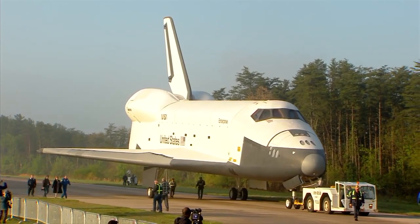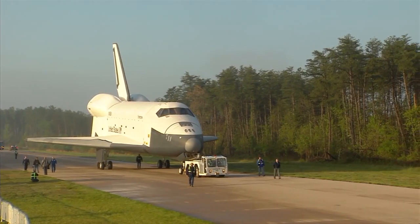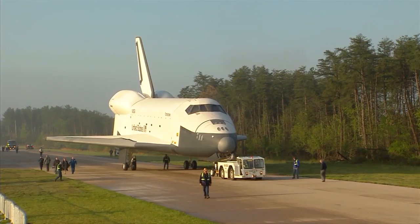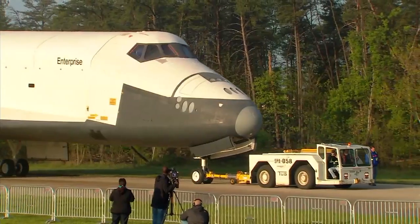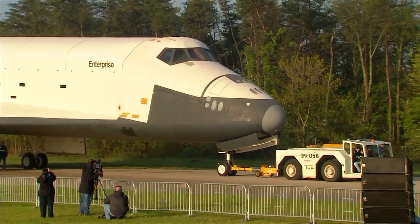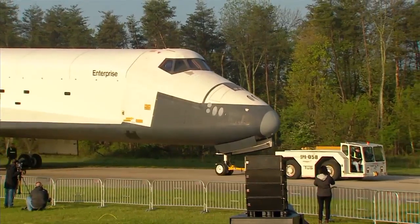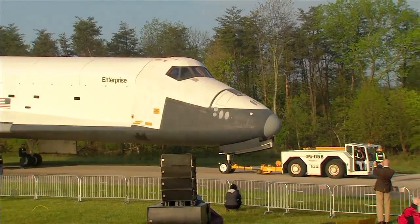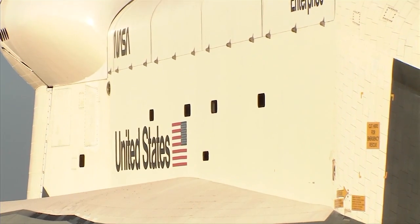Weather permitting, Enterprise will be affixed to the top of the shuttle carrier aircraft over the next several days and is planned to make its flight to New York City on Monday, April 23rd. Weather forecasters in the Washington area are not predicting pristine weather, however, over the next few days, so those operations will be scheduled to avoid any inclement or unsafe weather, and it will make the flight to New York when that work is done, whether it occurs on Monday or not. But as of now, that is the schedule, and NASA expects that it will be maintained until we learn otherwise.